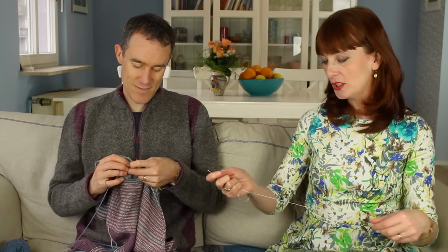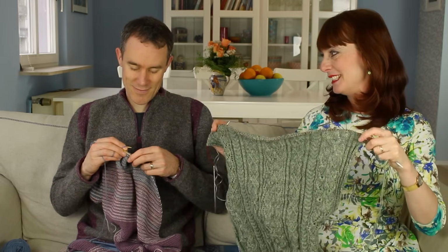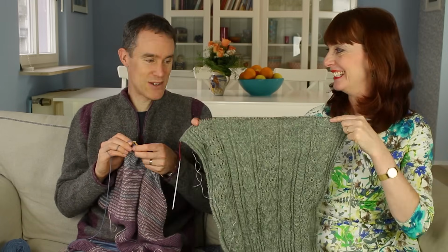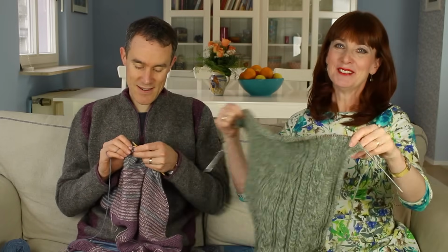Right now I want to show you a little tip or trick for any newbie lace knitters, and that's lifelines. So experienced lace knitters will know this. I've just taken my knitting out. It hasn't seen the light of day for 3 weeks. The poor thing's quite lonely.